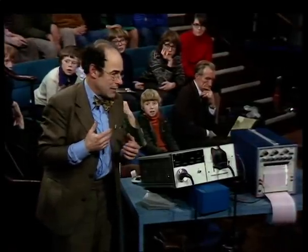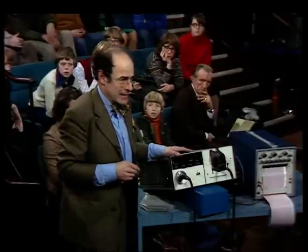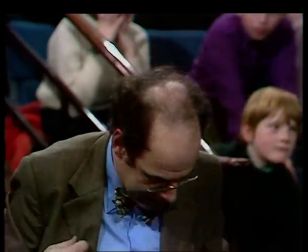So holding your breath for any length of time is partly a matter of practice. I mean, divers, for instance, people who dive into water, get rather better at it than I am. But there are control mechanisms which are driven by the lack of oxygen and the increase in carbon dioxide, which make you want to breathe very hard.